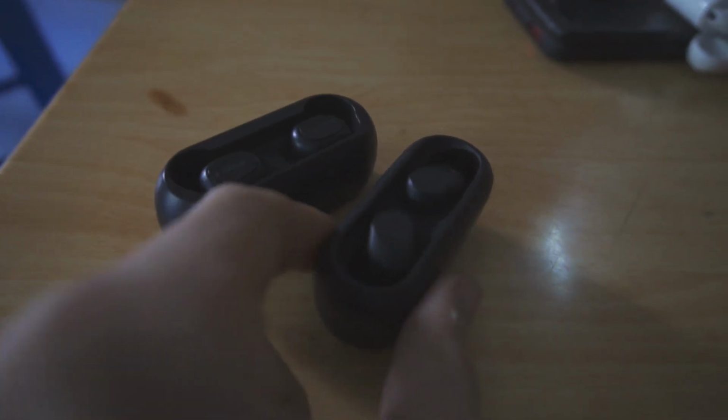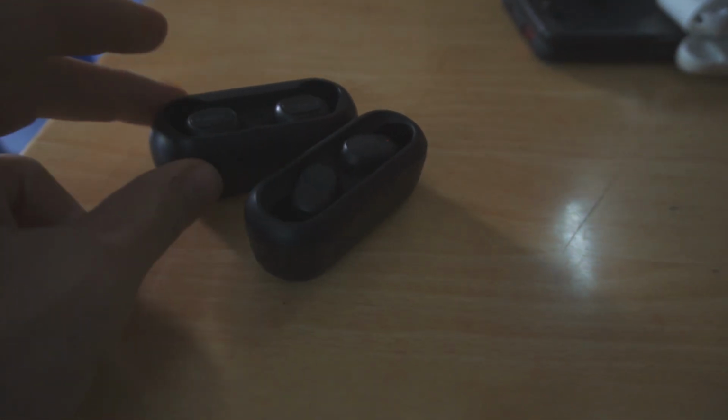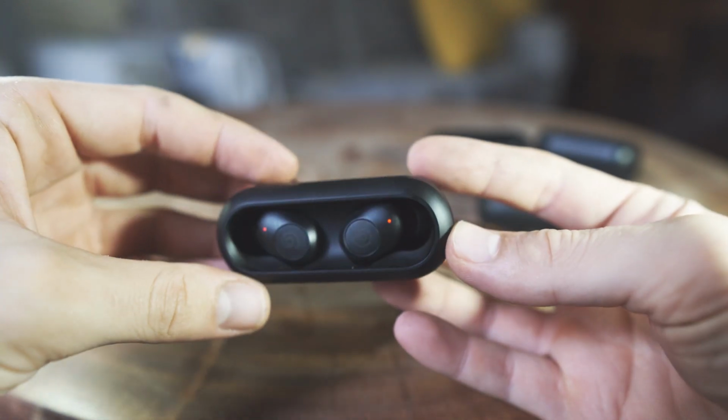When I got the Haylou GT1s, they broke on me within the first day. I was excited when I got the Haylou GT2s. How would they put up with a month of abuse? Good news, they still work. But I think that there's a couple of things that we need to touch on.